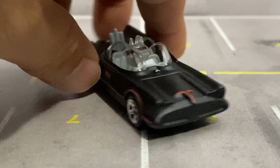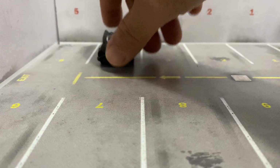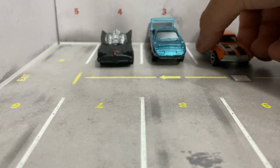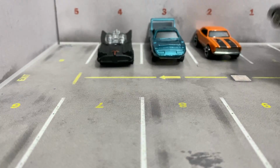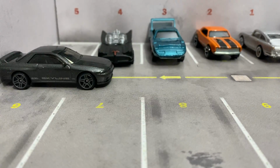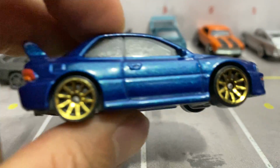Sweet. All right, guys, let's bring them all out, and we'll pick a favorite. So there's the big wing, we'll call that one. I'm pretty sure I know which one I'm going to be picking. My favorite. Okay. And it's going to be the Subaru. I am a JDM guy.